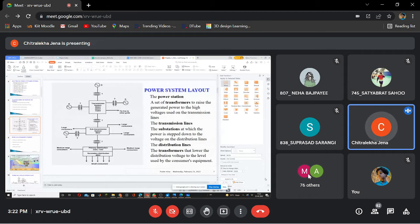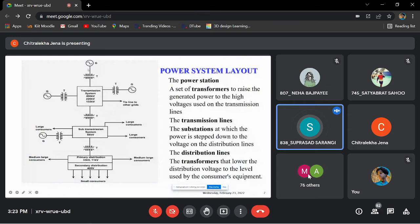Now coming to here, I have explained the generating station. I think I have explained this circuit line diagram. Any doubt with this diagram? Tell me. Ma'am, another question: you have given the installed capacity till 31st August 2021. I found on Google that till 31st December 2021, it was 393.389 gigawatt.